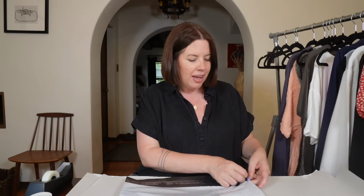Typically, I see this from J. Jill, Soft Surroundings, and Chico's. I think those are the brands that use this fabric the most. I found multiple pieces in these fabrics from all of those companies and very little from any others. So just keep your eyes out and expect to get those prices for them, but expect this to go faster than most of your other pieces from those brands.